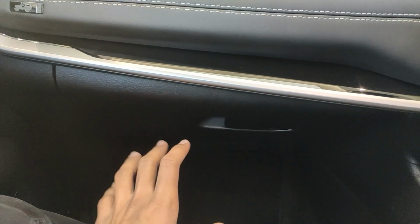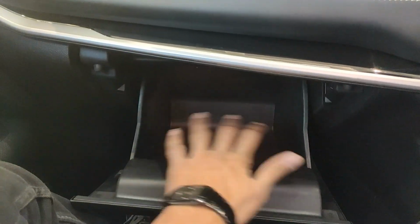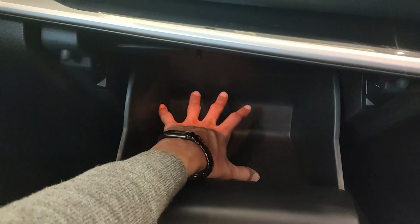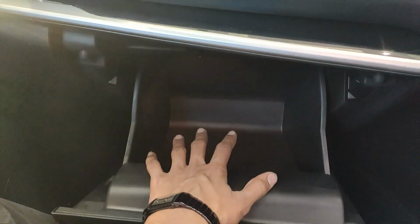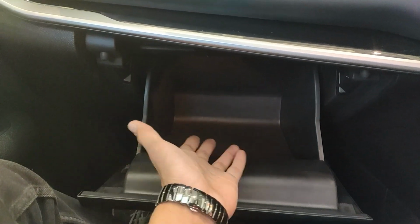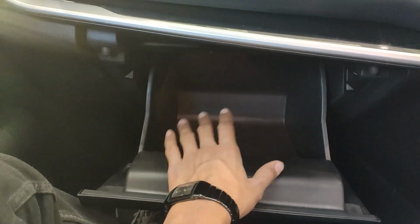Alright, so starting with the practicality, we're going to start with the glove box on this car, and once you open it, as you can see, it's not that wide, but it is very deep. So you can easily keep a lot of stuff over here without any problem. It is lighter as well, as you can see, which is very nice. And overall, it's a standard glove box, just like anything else. You can keep the owner's manual and other stuff over here.